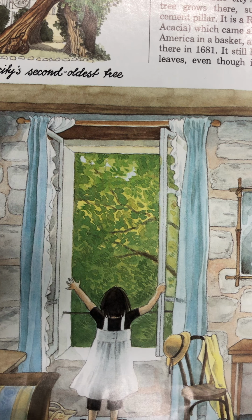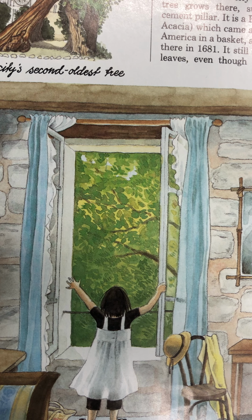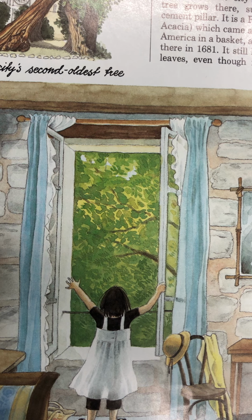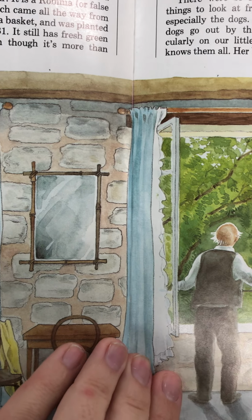my travel diary. There were so many interesting things to look at from my window, especially the dogs in Paris. Lots of dogs go out by themselves, particularly on our little street. Cannelle knows them all. Her boyfriend, Baskerville, belongs to the English bookshop around the corner.